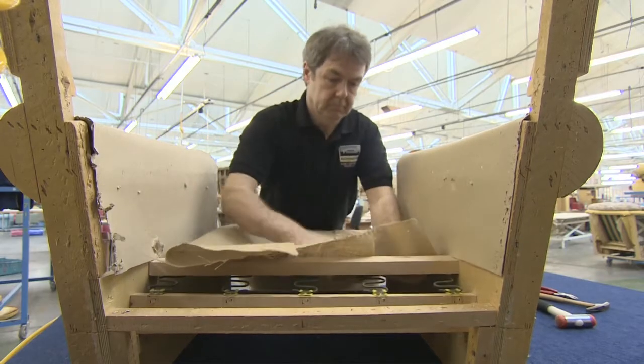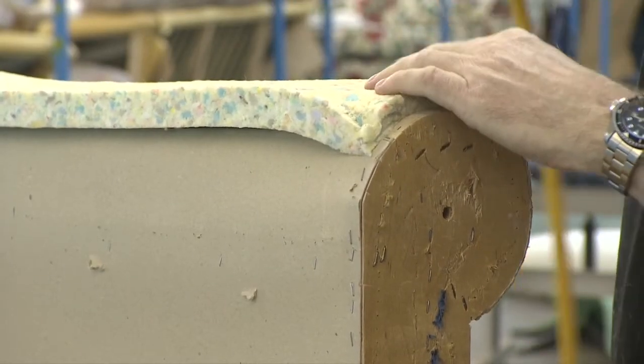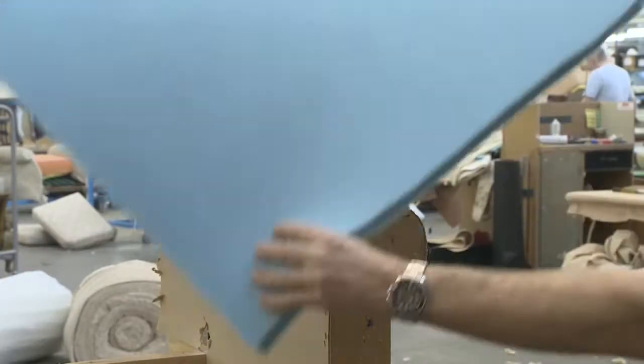The frame is then covered in a hard-wearing Hessian cloth, and areas like the arms are gradually built up with heavy-duty padding to support the final shape.